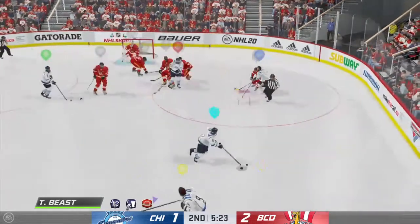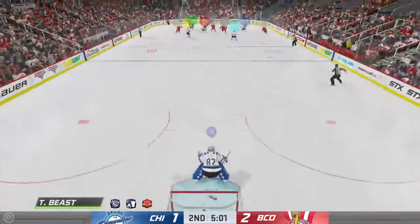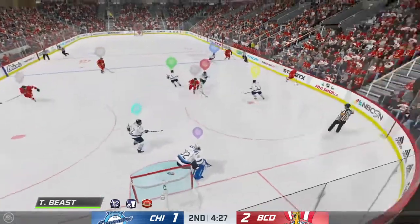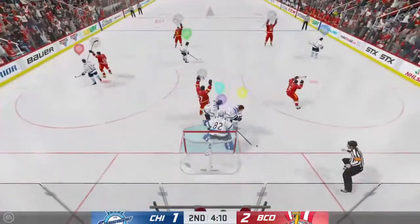Play resumes as they win the draw here inside the offensive zone. And too much traffic in front blocks that one. Takes the pass as he banks it off the wall. Puck sent over to Price. Set it out in front! He scores!